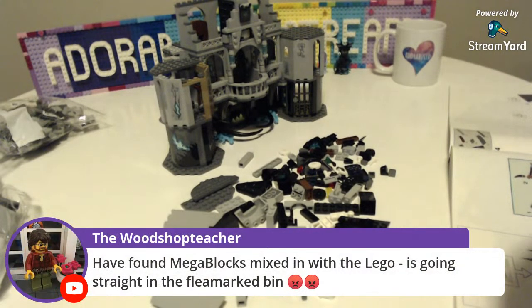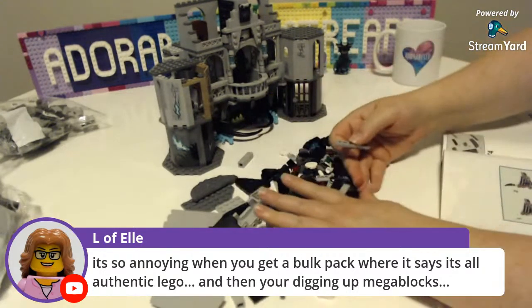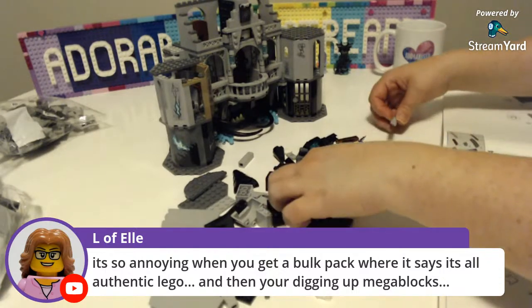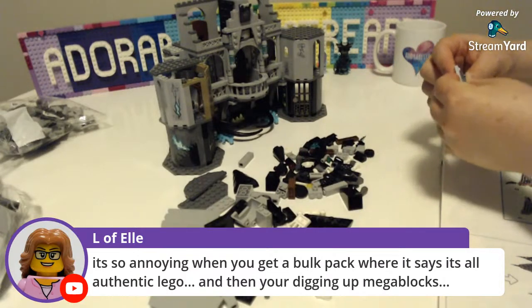Oh no, woodshop teacher. Mega Bloks mixed in with the Lego. It's going straight in the flea market bin. Yes. Elle's also saying it's annoying. I know. I've only ever had that happen once, and I think that it was only like 2 or 3 parts. And I'm pretty sure that the parts were quite small. So I think I definitely remember that there was a 1 by 2, like a bright light orange yellow. That was one of them.